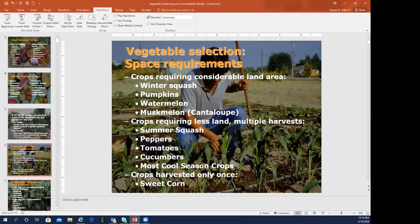Another thing to think about is sweet corn. When you plant your sweet corn, you pretty much get one harvest. It might last about a week to 10 days when that corn is at the right stage to pick it, but once you get it picked, it's done. So you don't get multiple harvests from it. That's something also to consider when you're planning what you're going to plant in your vegetable garden.